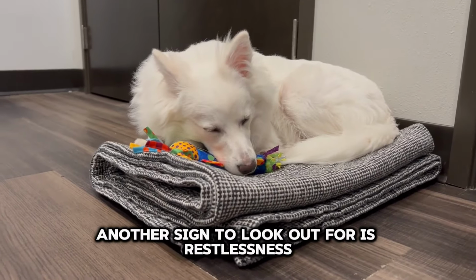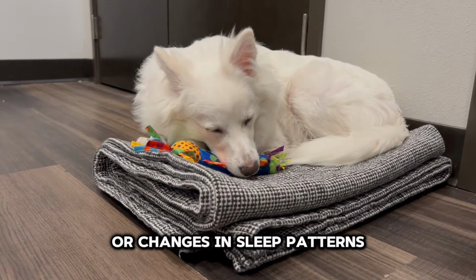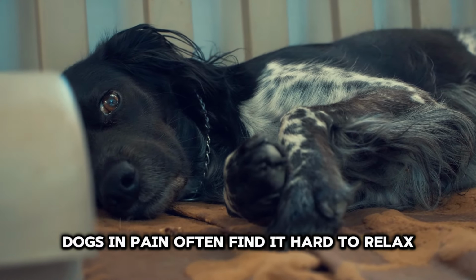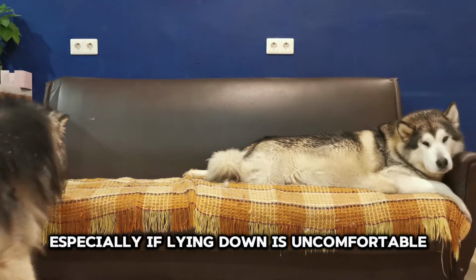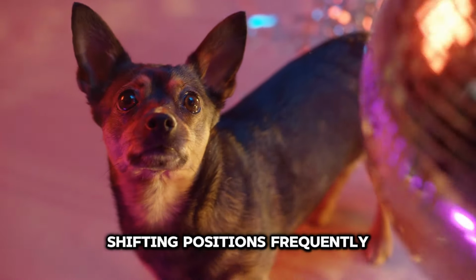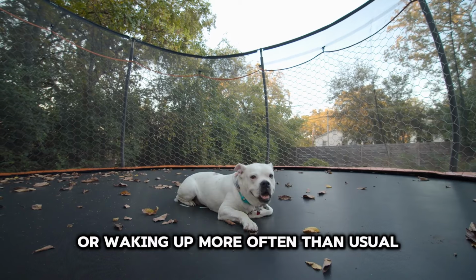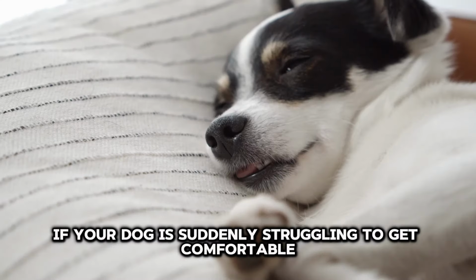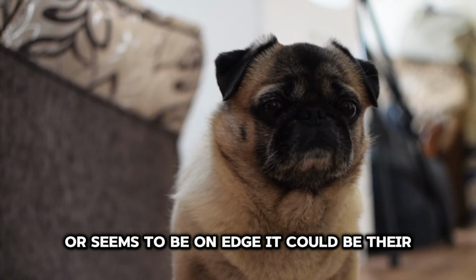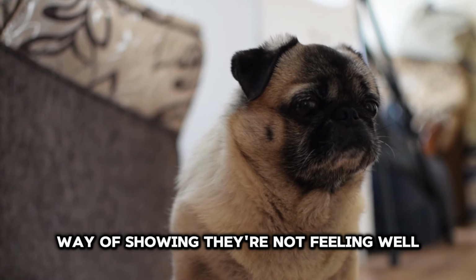Sign number two, restlessness or sleep changes. Another sign to look out for is restlessness or changes in sleep patterns. Dogs in pain often find it hard to relax, especially if lying down is uncomfortable. You might notice them pacing at night, shifting positions frequently, or waking up more often than usual. If your dog is suddenly struggling to get comfortable or seems to be on edge, it could be their way of showing they're not feeling well.